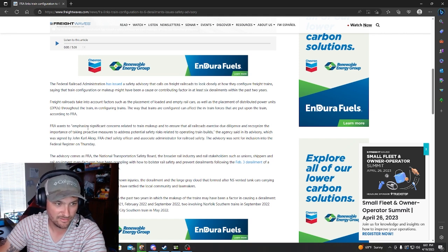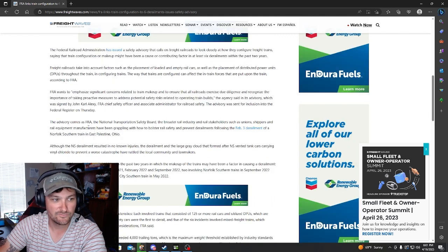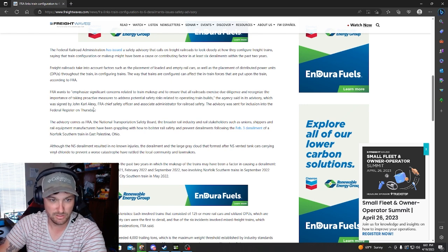Freight railroads take into account factors such as placement of loaded and empty rail cars, as well as placement of distributed power units (DPUs) throughout the train when configuring trains. The FRA wants to emphasize significant concerns related to train makeup and to ensure that all railroads exercise due diligence and recognize the importance of taking proactive measures to address potential safety risk. Yeah, that's good. The advisory was sent for inclusion into the Federal Register on Thursday.